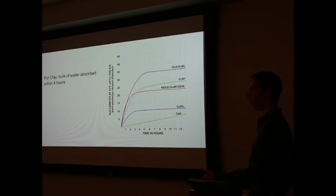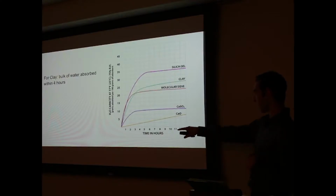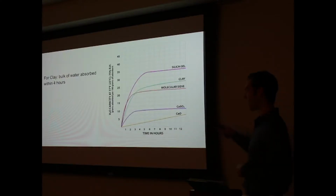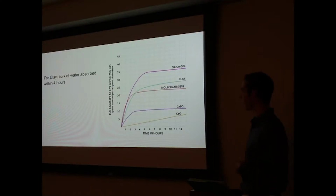Then when you went to how quickly they could absorb, how fast you could absorb this water from the air using your desiccant, you saw that calcium oxide takes a very long time and it doesn't actually collect as much as the clay or the molecular sieve. Both of those can saturate within 4 hours. So if it was being left out overnight, which is what I did, it could collect very quickly as opposed to needing upwards of 12 hours. So that narrowed it down to 2 different desiccants.